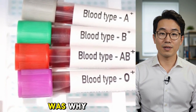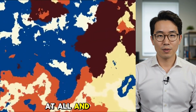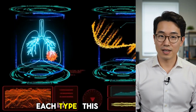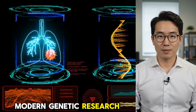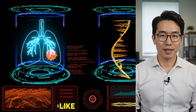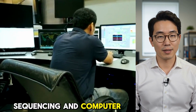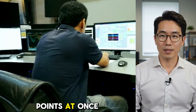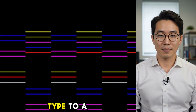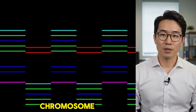The bigger mystery was why these blood types exist at all and why different populations around the world have such dramatically different percentages of each type. This is where modern genetic research picked up where Landsteiner left off. Using tools he could never have imagined, like full genome sequencing and computer analysis of millions of data points at once, scientists eventually traced the genes responsible for blood type to a specific location on chromosome 9.